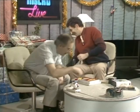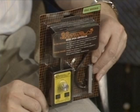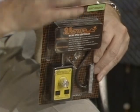Fantastic. All right. Now, this is something for people like me who are completely incapable of playing these complex video games. No coordination. You plug it into either an Electron, Spectrum, Amstrad, Commodore 64 or BBC, and then turn this knob down and the game slows right down. So you can actually get the machines and actually hit the things. Bit of an odd thing to want to do, though, isn't it?